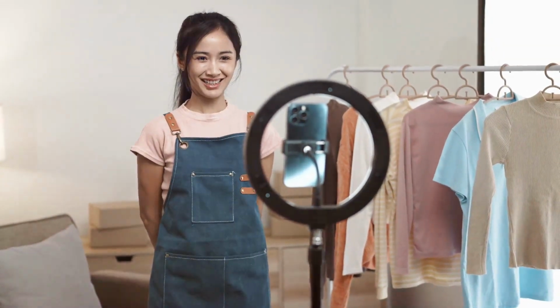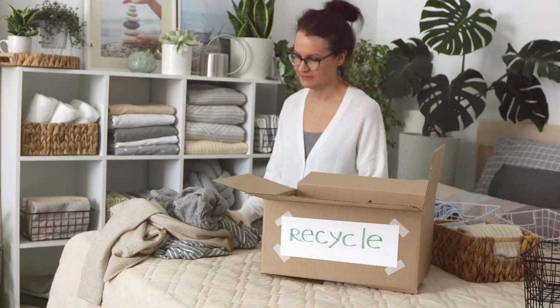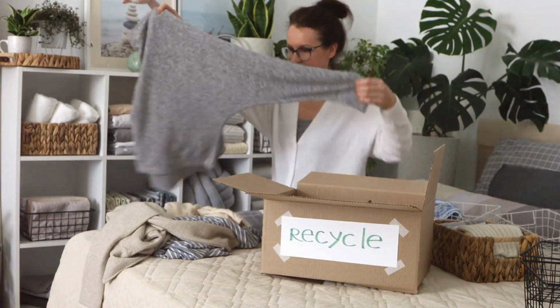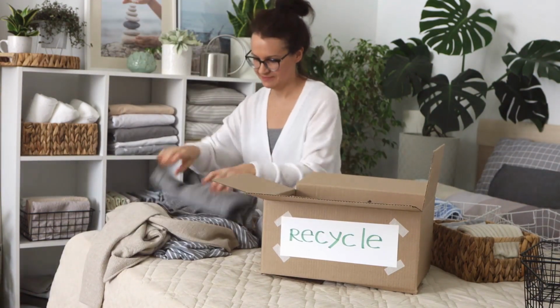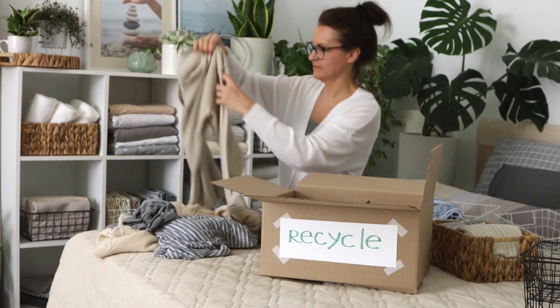These pieces are designed with the planet in mind, ensuring that our love for fashion doesn't come at the cost of our environment. Sustainable fashion is all about minimizing environmental impact. From the materials used to the production processes, every step is taken with the goal of reducing our carbon footprint.